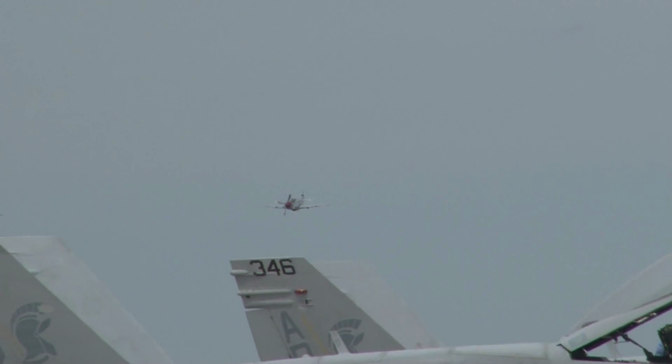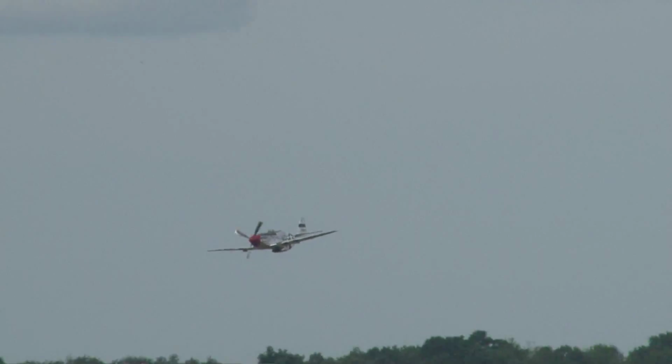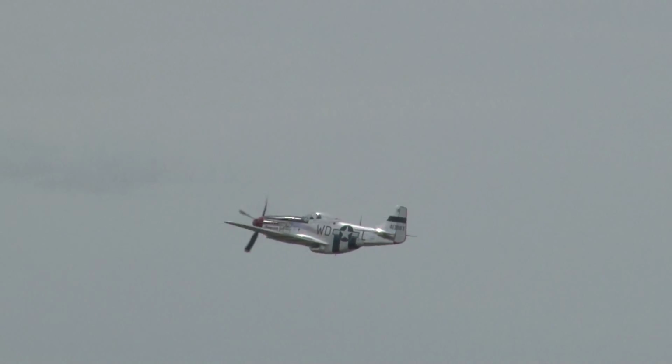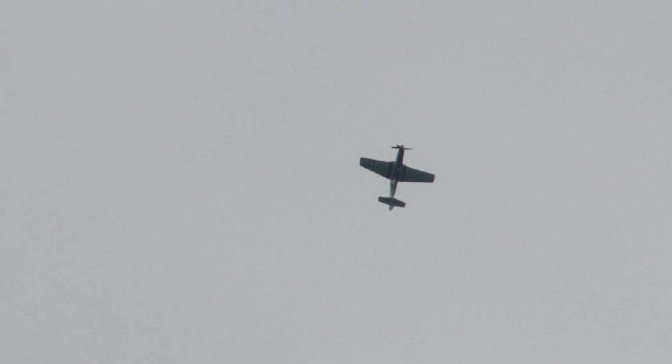For several years, and he is flying the P-51D Mustang. In from the right, ladies and gentlemen, here is the Mustang. High speed pass. Now watch as he pulls that beautiful Mustang high in the sky over Portsmouth International Airport at Pease for the giant loop. He's got the pedal to the metal.